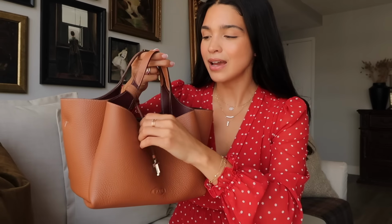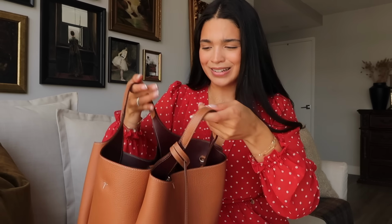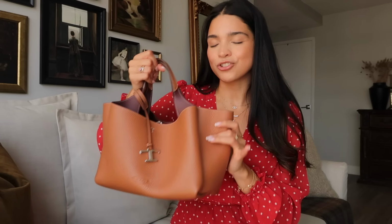The other bag that has been really, really well worn and loved this summer has been my Tod's bag. Now, I love this bag. This is a very casual, flimsy, almost basket bag style. And what I love about it is that it's very casual. It fits a lot. I can fit a book in here, I can fit my iPad in here, I can take this on working lunches if I'm just taking minimal stuff. It's just really, really cute.